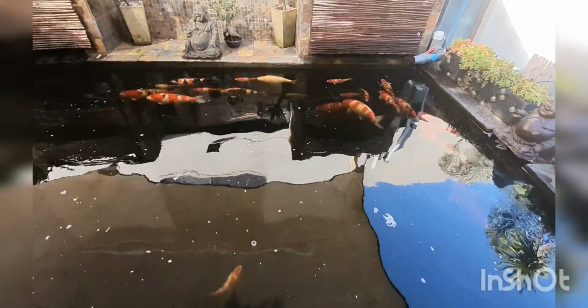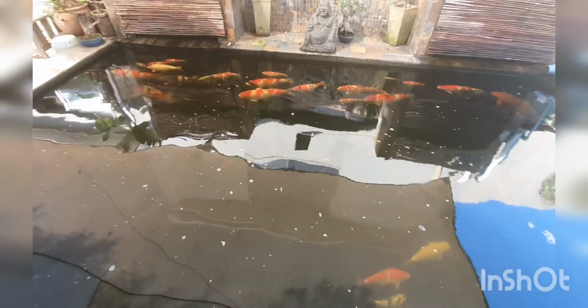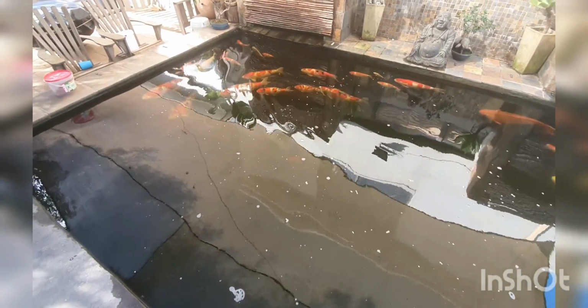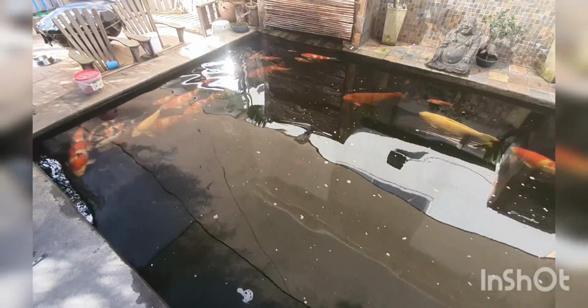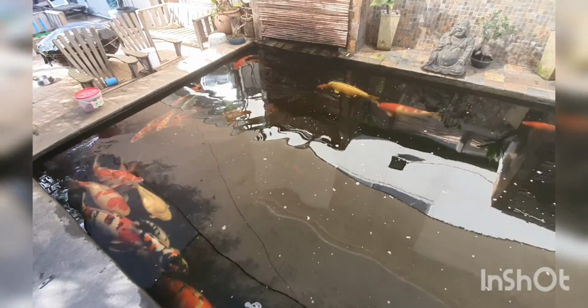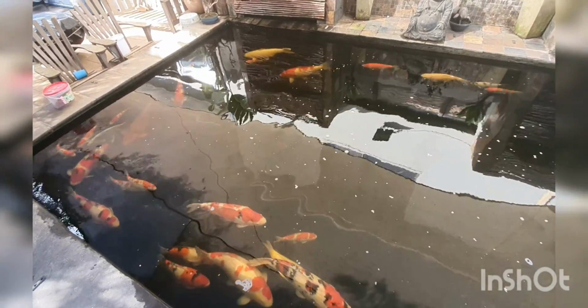The whole kind of myth that salt treats most of these parasites, complete nonsense. I mean, salt helps with mucus production on the fish. It doesn't get rid of parasites necessarily. Costia I've seen survive up to 8 kilograms of salt per 1,000 litre, and Costia is still surviving. So Costia can live through salt. It's not going to get rid of it.